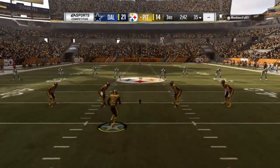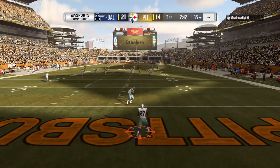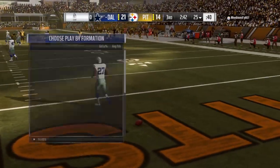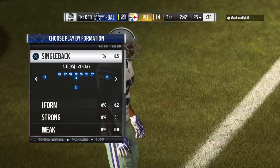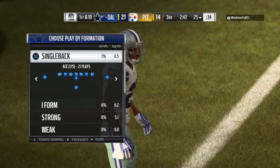Boswell on now to kick this one away. That'll be taken in the end zone, and no run back here. This will be a touchback, and it comes out to the 25-yard line. Now the Cowboys offense heads back onto the field.